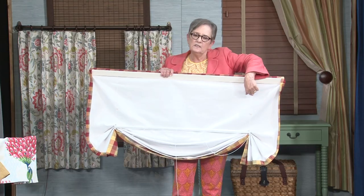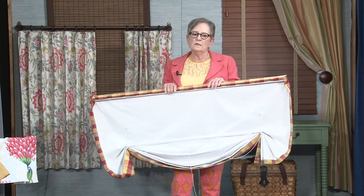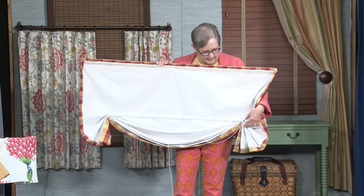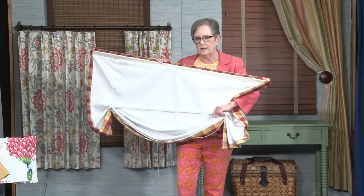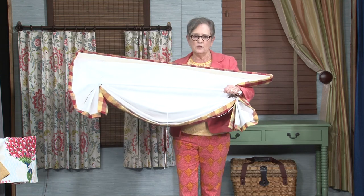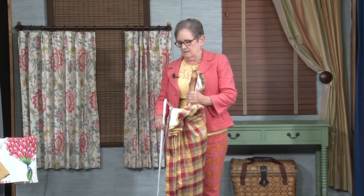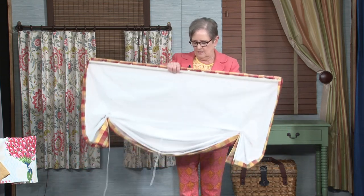These all have to be hand-stitched on. So if you ever wonder why a Roman shade is so expensive, if they are being custom made, they have to stitch all of these little rings by hand. The other thing that this has is a stabilizer bar, and it also is covered with fabric that helps it keep its shape.